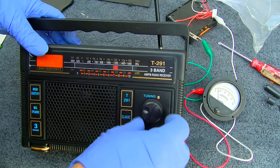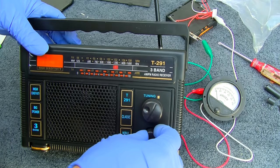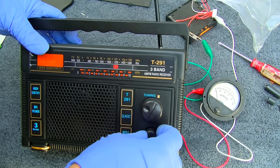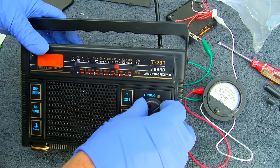I was trying to see if Radio Disney is still on the air, and I can't even tell because it's just one big smudge of stations. Totally interfere.